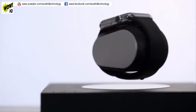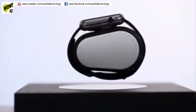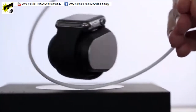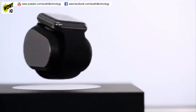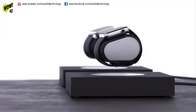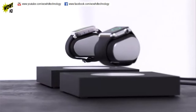Lyft's proprietary technology creates a precise electromagnetic field which allows it not only to levitate, but also to wirelessly transfer power into your smartwatch. So it magically charges while suspended in thin air. With Lyft, you can now charge your Apple Watch or Pebble while it hovers at your side.